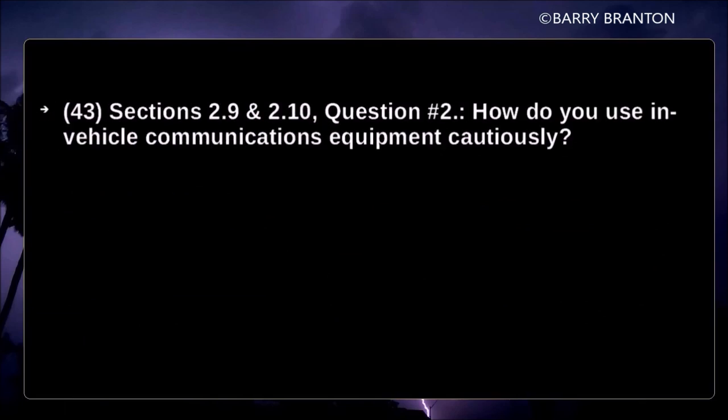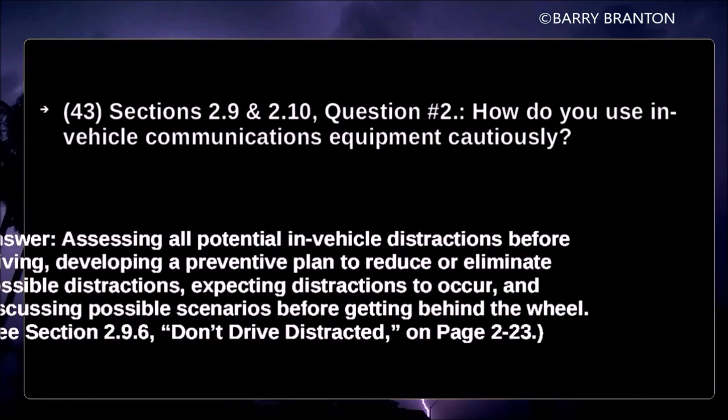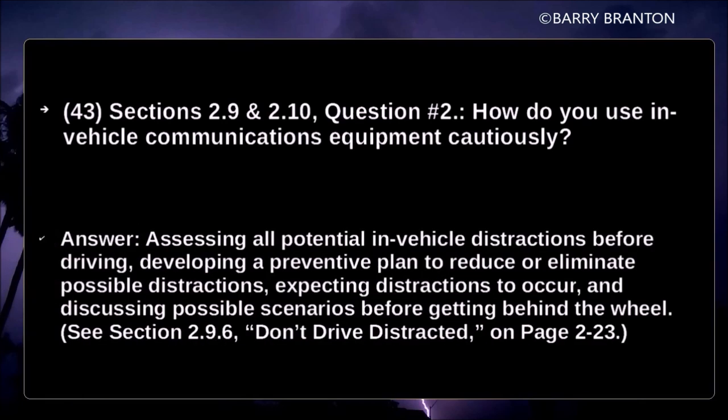How do you use in-vehicle communications equipment cautiously? Assess all potential in-vehicle distractions before driving, develop a preventive plan to reduce or eliminate possible distractions, expect distractions to occur, and discuss possible scenarios before getting behind the wheel.